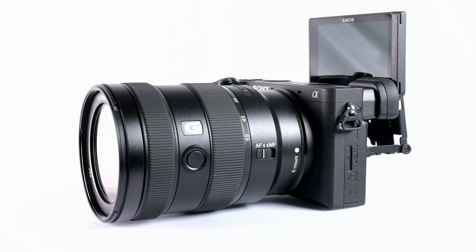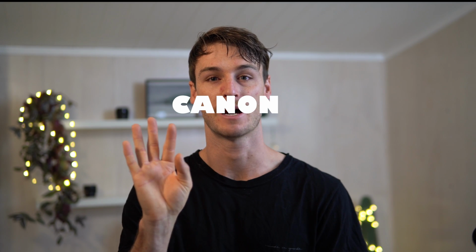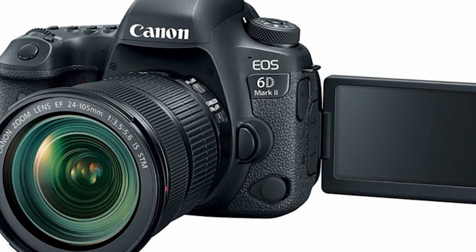The A6600 has a tilting up screen that goes 180 degrees. The Sony line flips out a little bit to the side, and when you're talking into the camera, you're almost talking to the side of the camera, where if you're filming yourself and it's right in front of the lens, it feels a little bit more natural and you can get a better video experience.